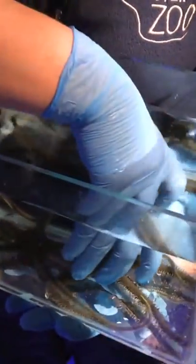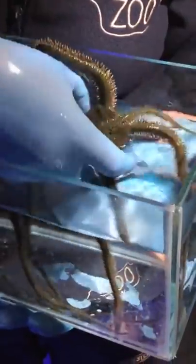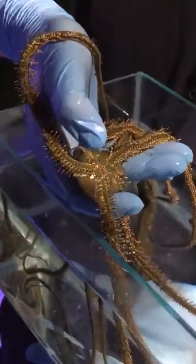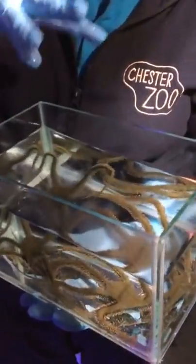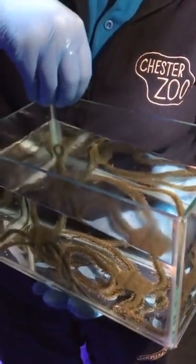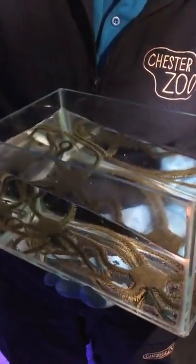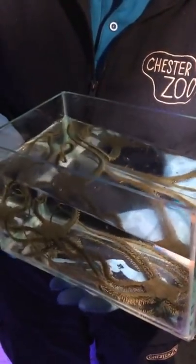So on their underside, I can turn one over, right in the center there is their mouth, and they push their stomach, their tummy, out through their mouth, envelop whatever they're going to eat, digest it and turn it into soup almost, and then swallow everything. So that's quite unusual.